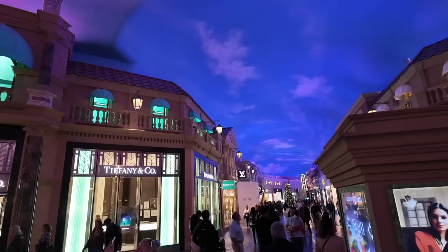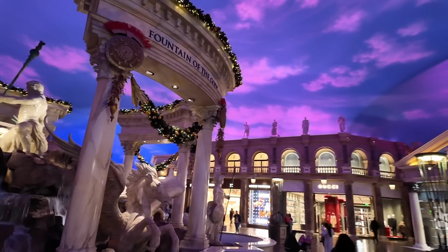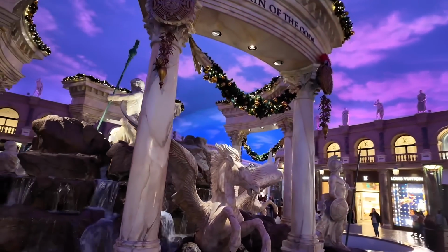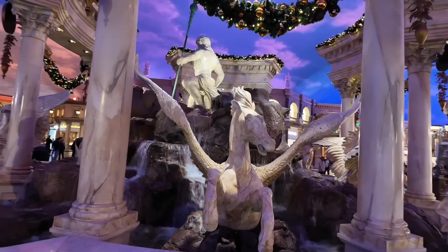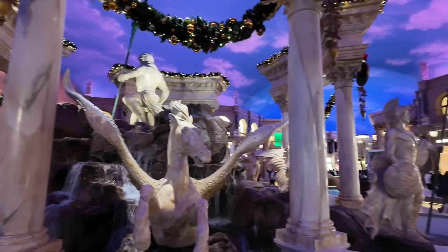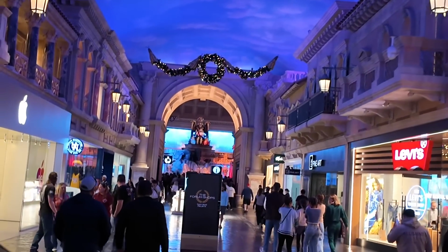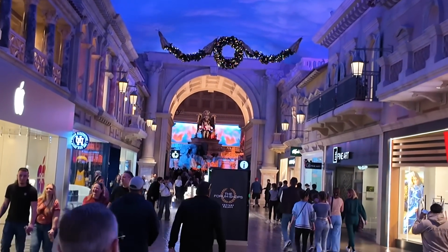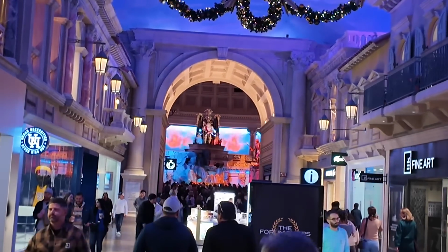Holy cow. And inside here is the magnificent fountain of the gods. This is on the way over to the water and fire show, which is amazing. It's really, really incredible, some of the stuff in these places. Well, it looks like the show is happening right now over there. I think it happens like every hour. It looks like it's in the process of happening at the end of this corridor right over here.